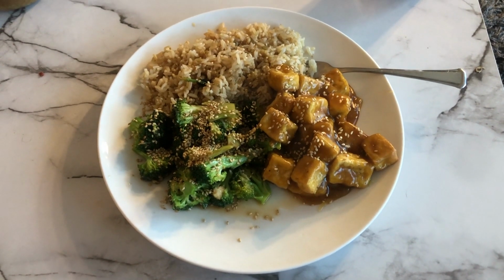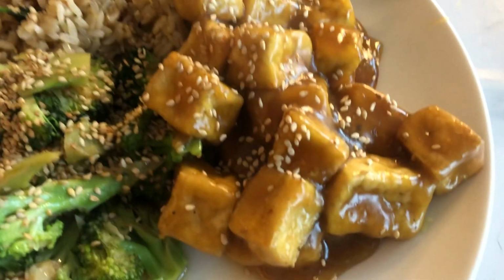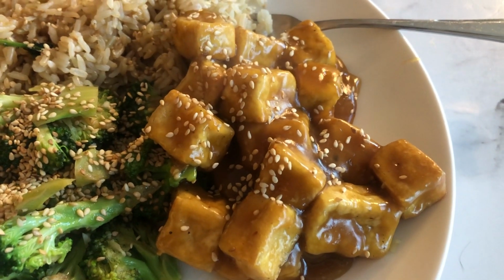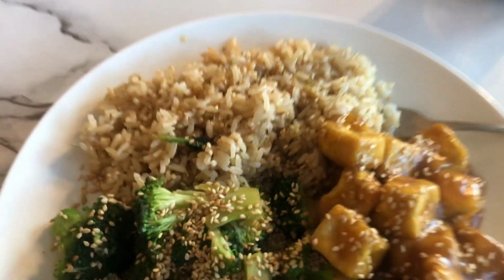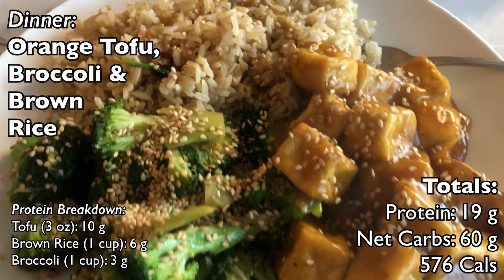So we're eating some tofu with brown rice and broccoli. I made honey orange tofu in the air fryer. And then the broccoli has some sesame flavor and then brown rice in the Instant Pot. Looks pretty yummy. Let's try it. Delicious. Tastes like Panda Express, except better.